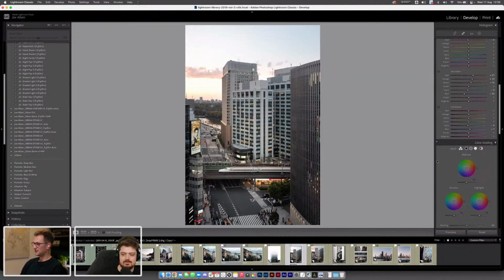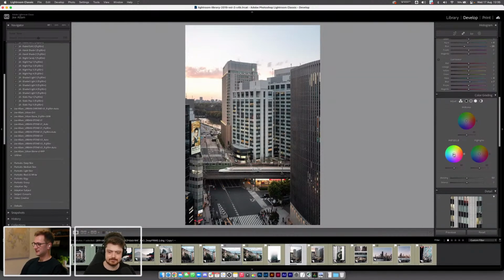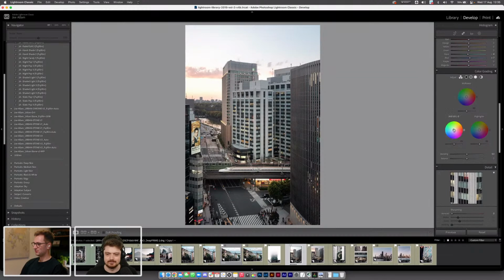Okay, now that I've done my local adjustments, I'm going to go back to doing some global adjustments. And first of all, I just want to bring in a little bit of coolness into the shadow. So I can play around with this. I could go any sort of direction, but I think I like bringing in some of the coolness. Not too much. Charles confirms you're fine with this edit. Thanks, Charles. Seal of approval.